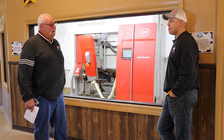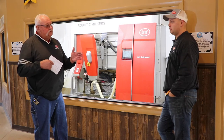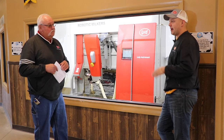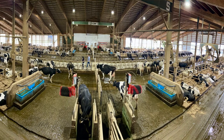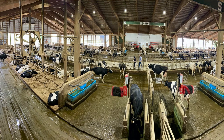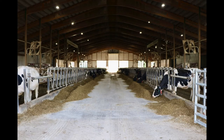Yeah, and then if I remember right, we were talking about freestalls. You've got bigger freestalls on one side than you do the other side? Right, so the barn's kind of divided in half. We have two robots on one side, two on the other. Basically, the only difference is the stalls are 4 inches bigger for our mature cows. We have all the mature cows on one side and two-year-olds and some smaller three-year-olds on the other side, with a center feed alley.